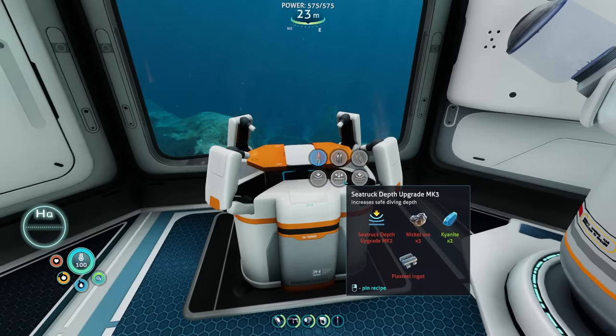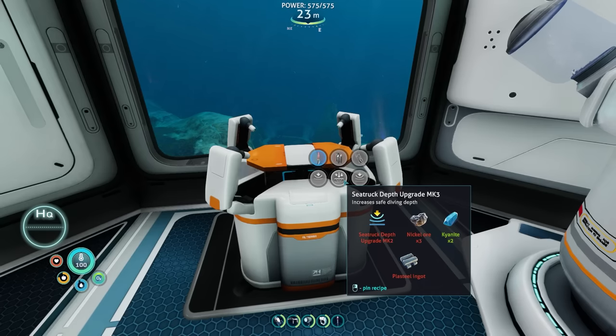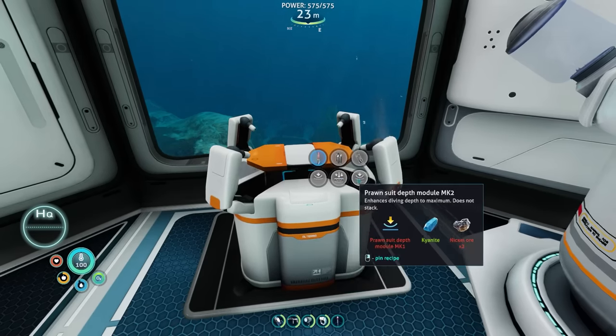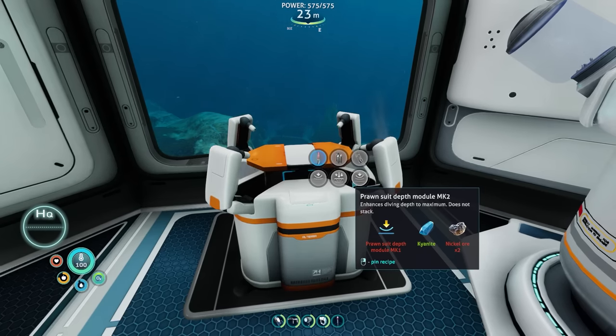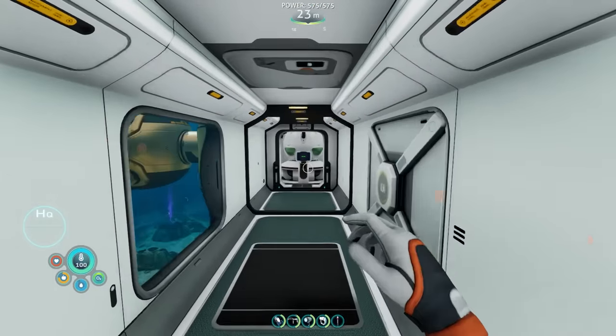Oh boy. I got a decision to make here, Neebs. Okay. Let me make it. I can either make the sea truck depth upgrade Mark III, or the prawn suit depth module Mark II. Do you plan on getting out of the sea truck? Well, yeah. I guess I could take the sea truck to a certain distance and then switch to the prawn. I think the prawn suit will go deeper. Check how deep we can go with the Mark II. Maybe that's the smarter one to make. Okay, Mark II depth. In that case, I'm going to need the Mark I. Yeah, you know what? I think that's probably going to be the case.